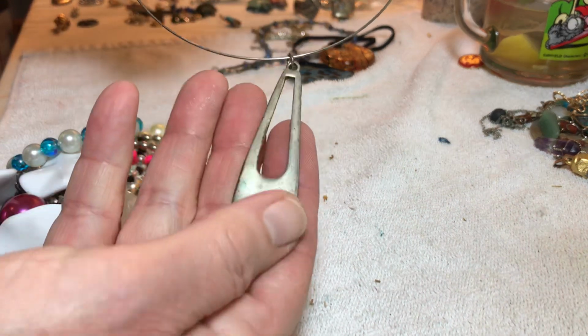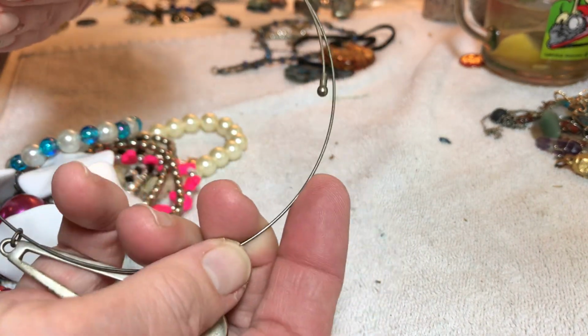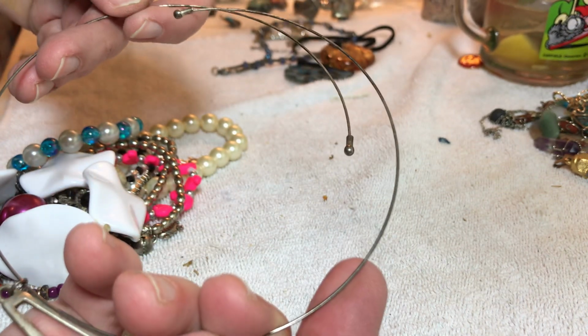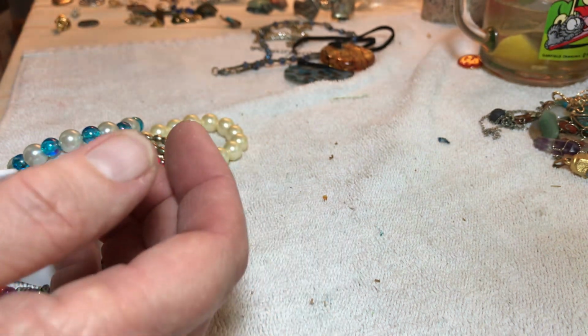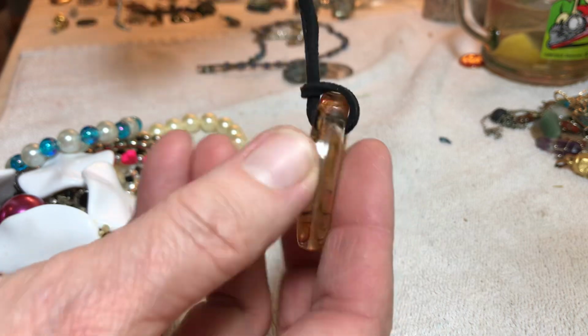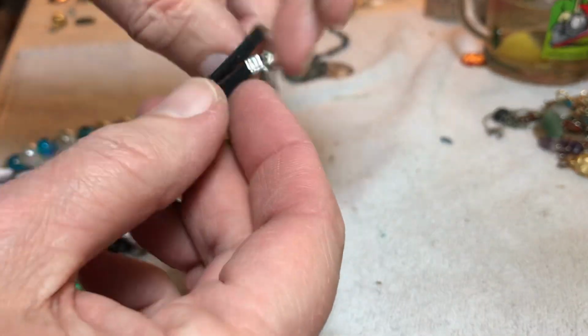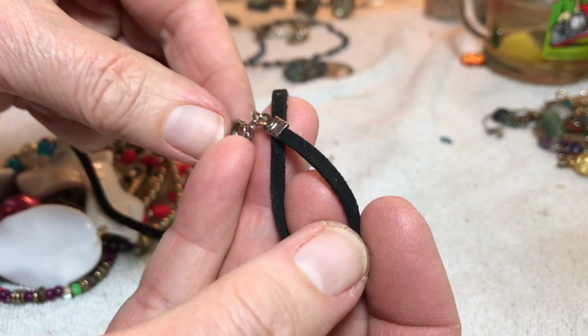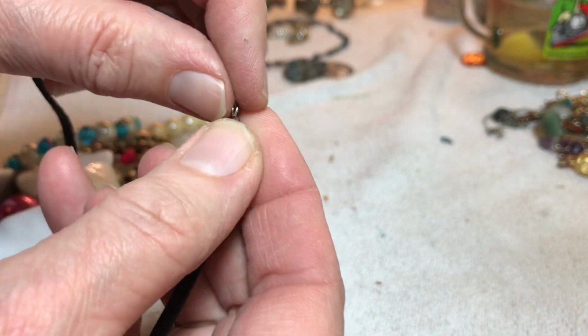This one is a silver tone pendant, and it just kind of goes around, and it needs to be cleaned up. Has some tarnish. I don't know if it'll clean up. $1. Glass, pretty nice. Let me see, this has come apart. So I'll fix that.